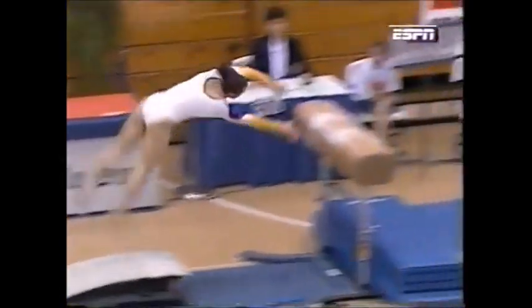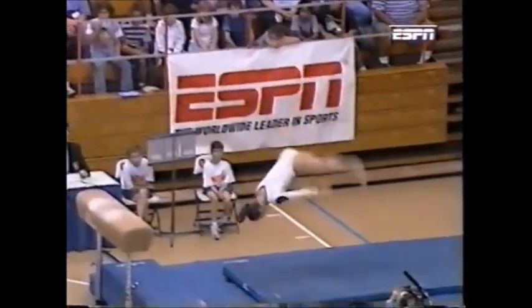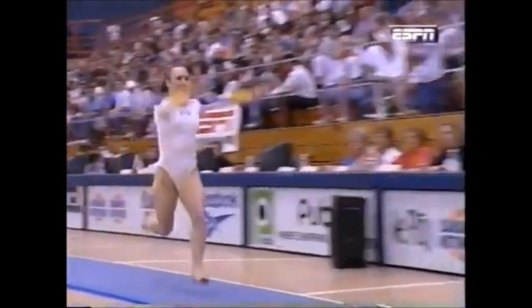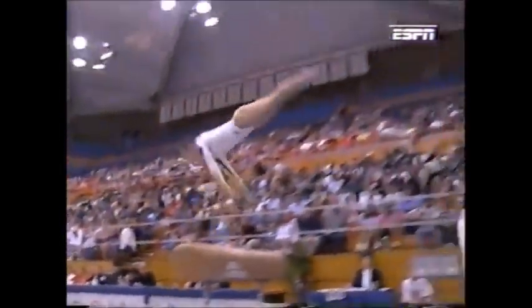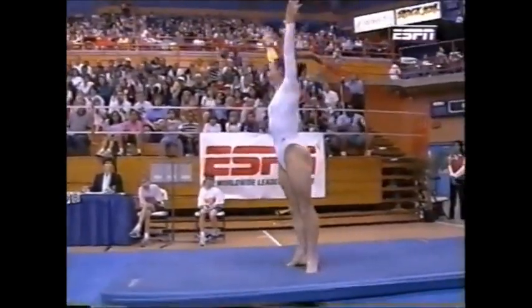She gets good speed onto the horse. And watch this block off the horse. She pushes through the shoulders, drives the chest backwards, beautiful straight position, and an awesome landing. Here you see the good approach onto the horse. She hits the board, drives the heels, pulls the chest again, and very nice. 9.75 for McClosky. Chrissy Van Fleet, she got a 9.250.